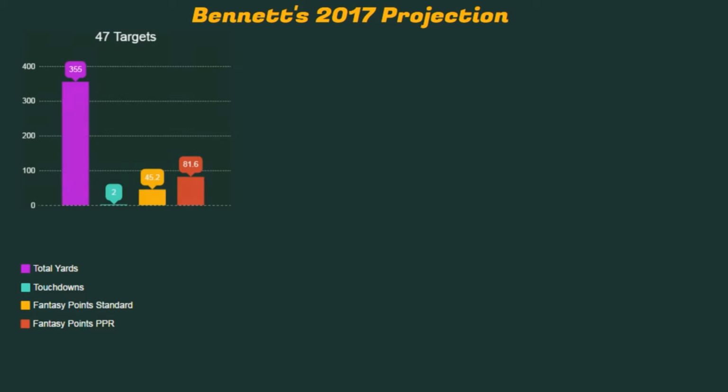The first projection is for 47 targets. That is the same amount as Richard Rodgers had last year. And I know he wasn't the tight end number 1 last year, but he was the year before, so I felt that 47 targets was a good place to start. And as you can see, Bennett would get 355 yards with 2 touchdowns, 45.2 fantasy points in standard, and 81.6 in PPR.